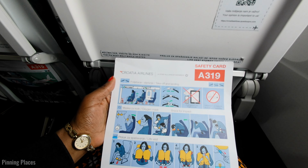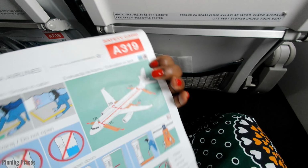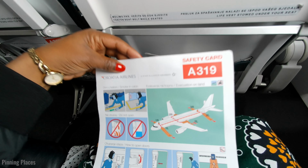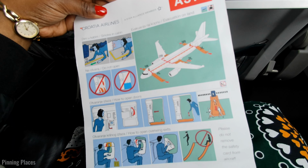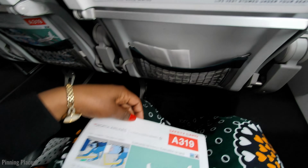Please observe the no smoking signs, which will be illuminated throughout the flight. For your safety, smoke detectors are fitted in the toilets. Make sure that all aisles and exits are clear of hand baggage. Please make sure that your seatbelt is fastened, your seat back.